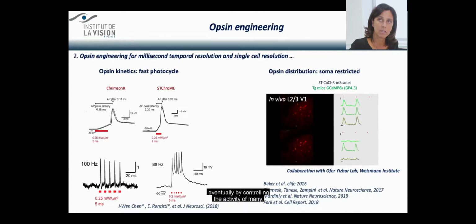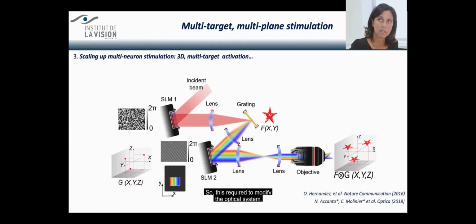The next important step was then to be able to perform this kind of manipulation by controlling the activity of many targets distributed in a 3-dimensional volume. This required modifying the optical system, and what we propose is to do so by using 2 independent spatial light modulators. The first one generates an illumination shape at the grating for temporal focusing, and the second one is used to multiplex this shape in 3D at multiple locations.